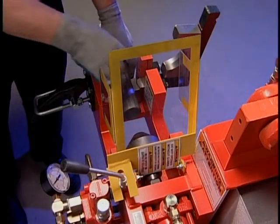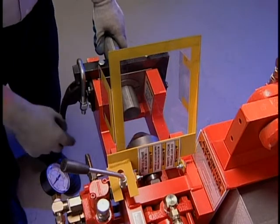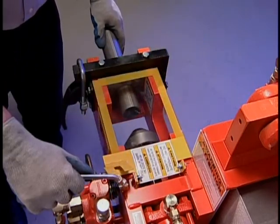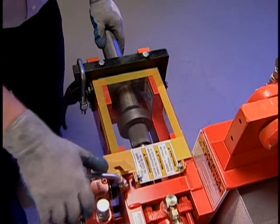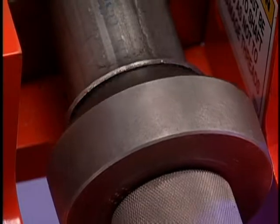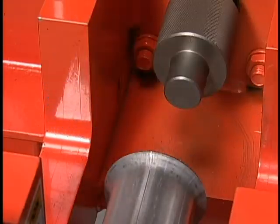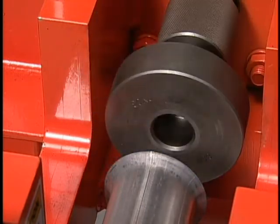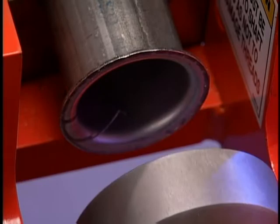To create a flat flare, we perform two operations. First, we perform a 45-degree flare as we just described. Install tool 853, bring it up to the pipe. Tap the control and create a 45-degree flare. Retract the cylinder, but leave the pipe in place. Next, reverse tool 853 and slowly bring forward until the flare forms a flat surface.